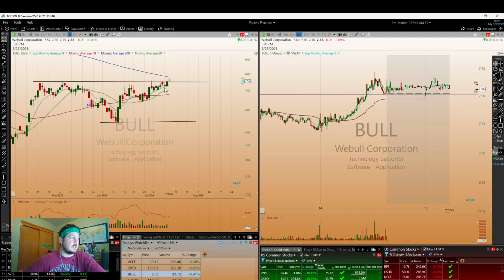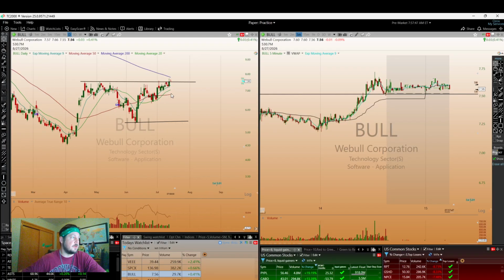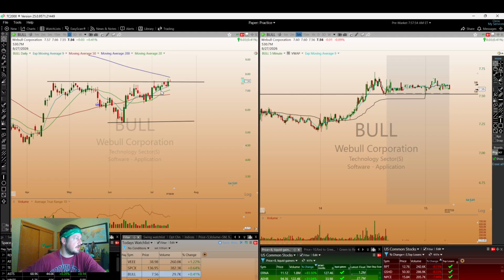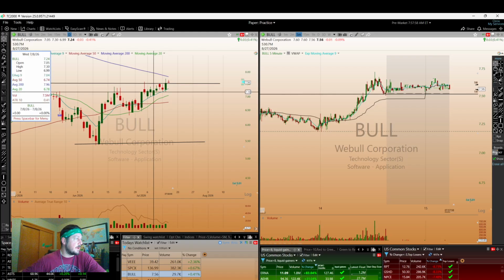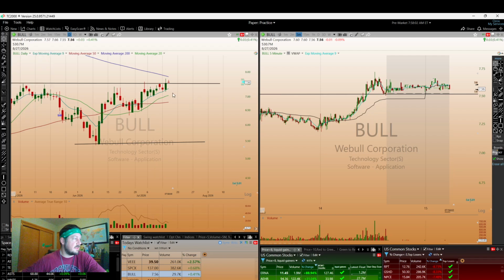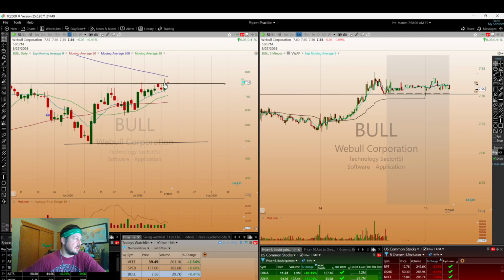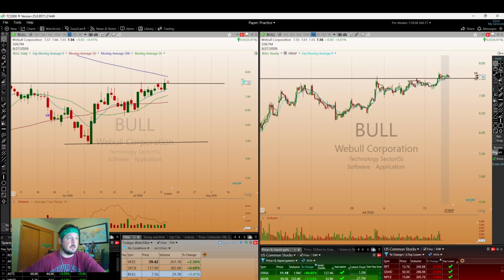Another setup we've been talking about for the last week and a half as we were looking at HOOD. Where were we looking at it? Right here, right? We're looking at this day. We were talking about it this morning. A break above this, 730. Stop below that, 699. So about a 30-cent stop. And yesterday it looked like it broke. Not the strongest close, but the structure looks good, right?